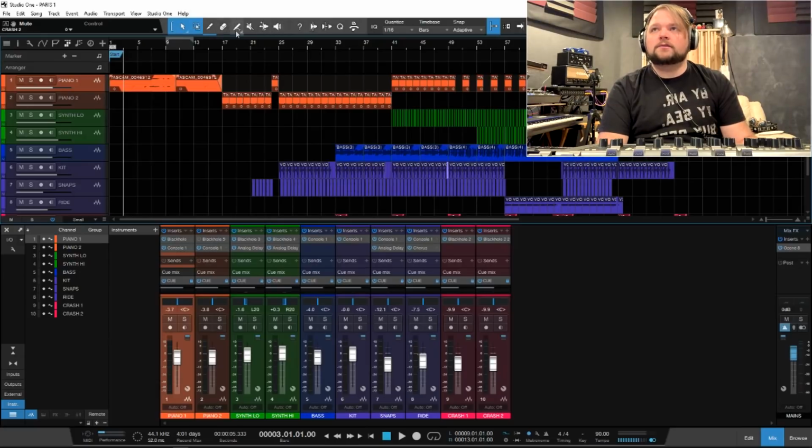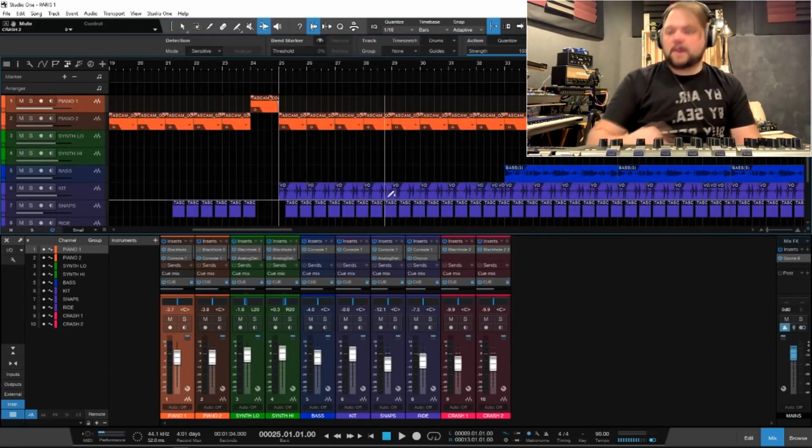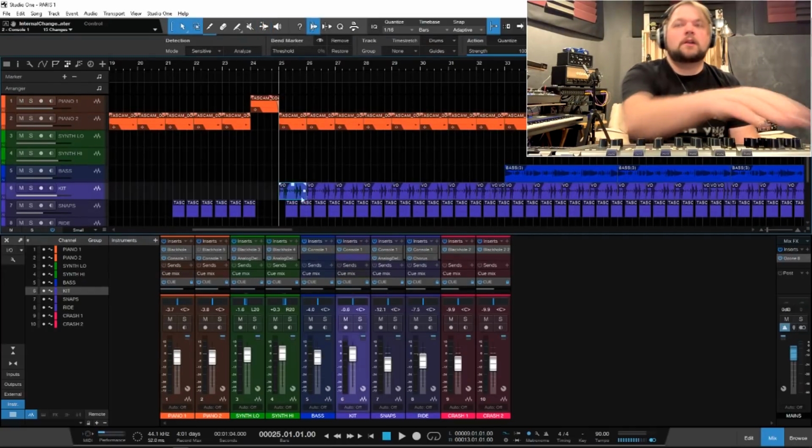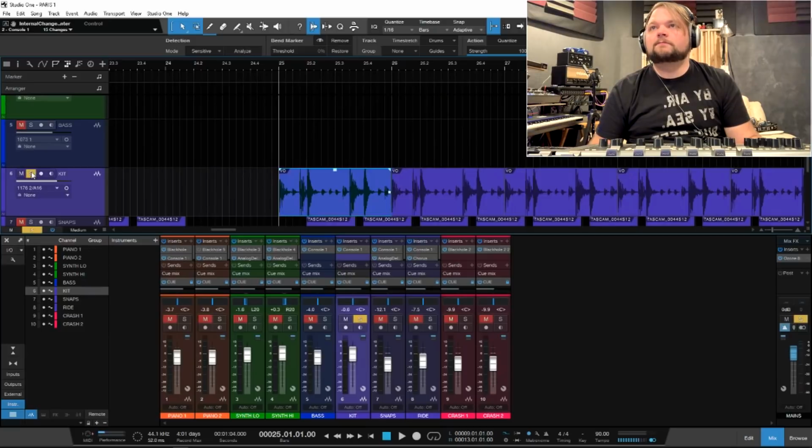But moving on from here, up here things get even more interesting. We have all the normal edit and scrub tools that you would expect, but we also have a fully comprehensive suite of audio quantization tools, okay? So if I want to take this drum loop here, let's just take this single bar of this drum loop. I can go in, set a loop point.